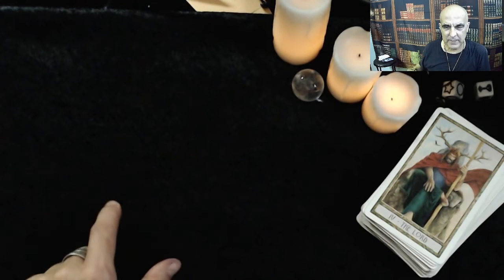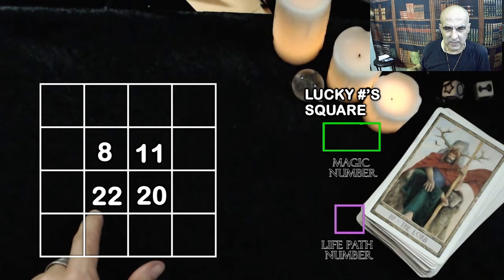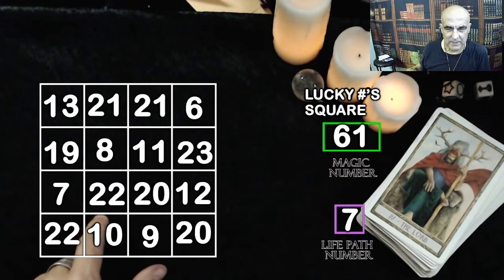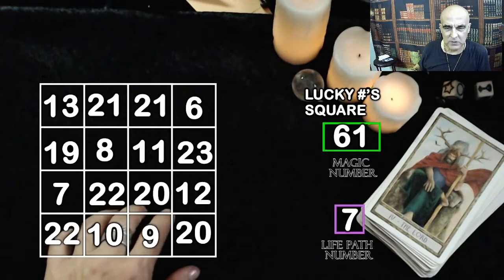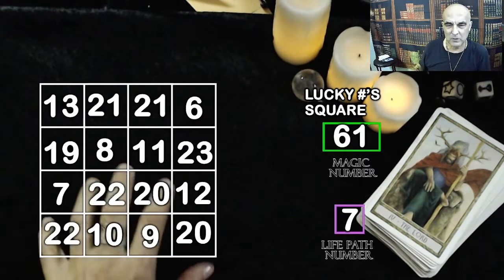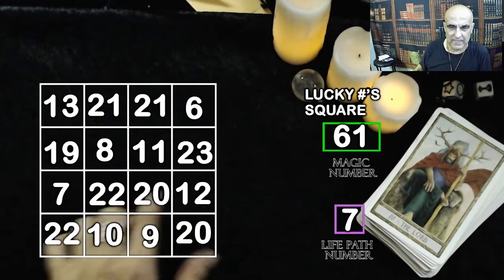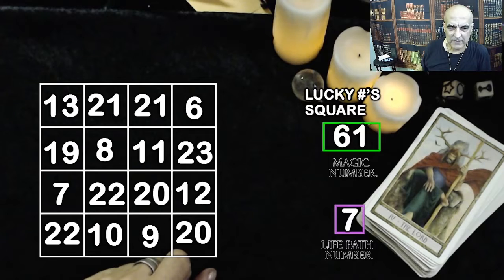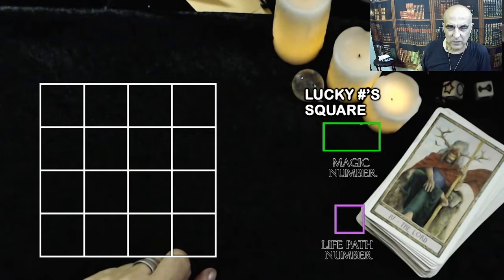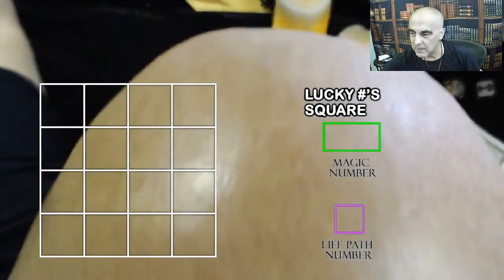I'll tell you right now, there's, let me just pause this. There's a lot more combinations here. I'm not going to tell them to you. That's for you to figure out when you get your own personal zodiac chart or numerology chart. But for instance, the 4 squares, they add up to 61. So let's leave it at that. That's what I use for the numerology and how I make your chart.